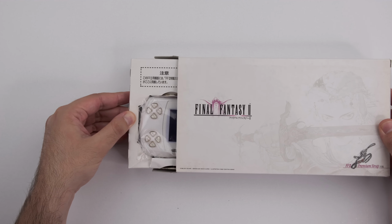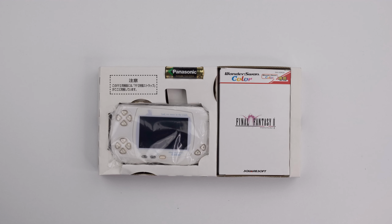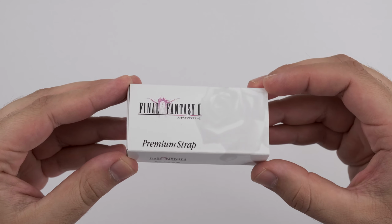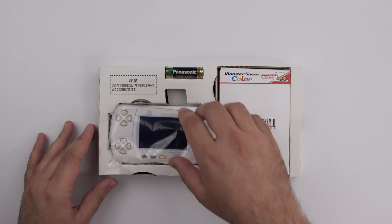The box can be opened on the side, giving access to the entire content of the package: a Final Fantasy II themed WonderSwan Color, a AA battery, a copy of Final Fantasy II, and hidden deeper in the box the so-called premium strap that gives the name to this limited edition. Let's check all these contents out, starting with the console.